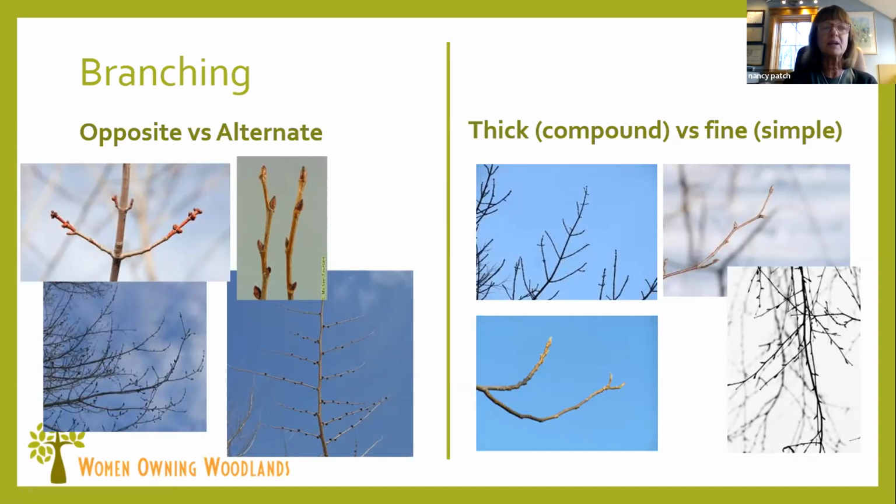So the thing about an opposite branch tree, and we're really focusing on trees today and not shrubs. So when we're looking at trees, the only two genera of trees that have opposite branching in Vermont that are native are ash and maple. So you automatically know that if it's opposite branching, it's going to be an ash or a maple.